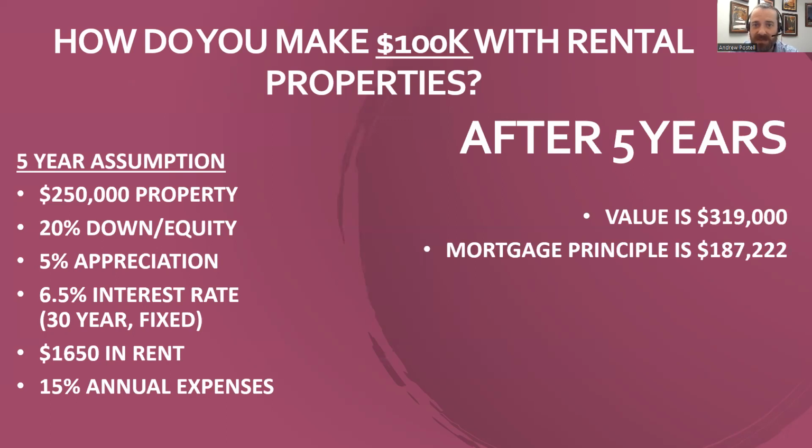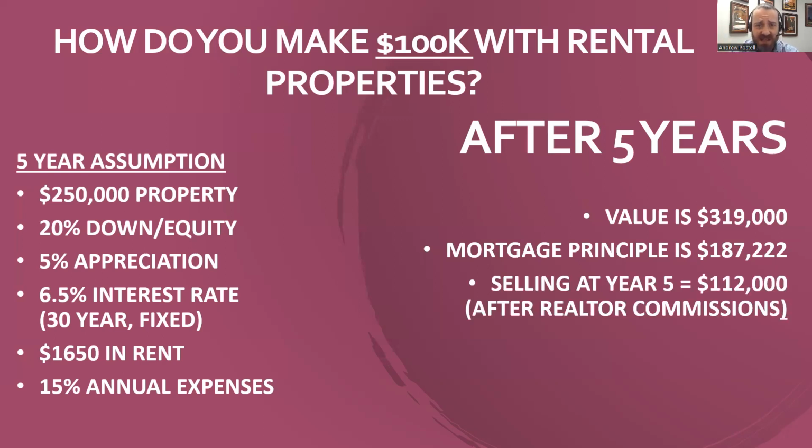My principal balance of my mortgage, because it's been paid down over 5 years, is $187,000. That means if I sell it, I clear $112,000, after I pay all my real estate agents and all my closing costs. So in the BRRRR method, if you remember, how much out of pocket did we come? 15 grand. 15 grand to get 112,000? Really? Yes. This is exactly how it works.